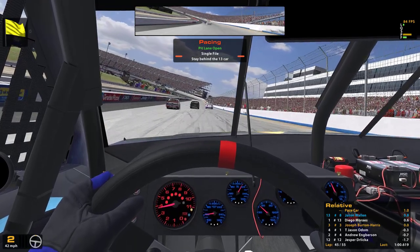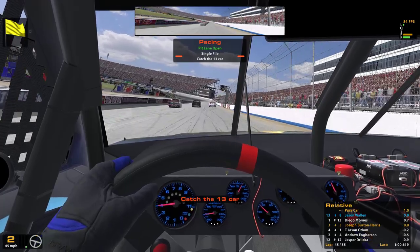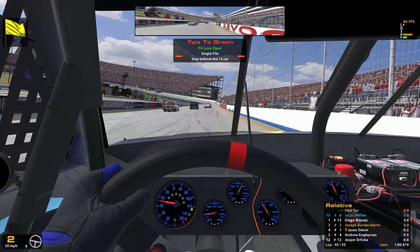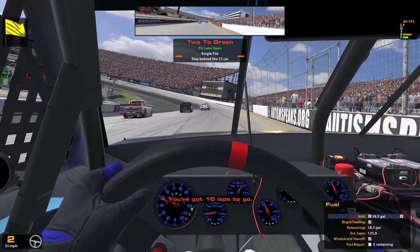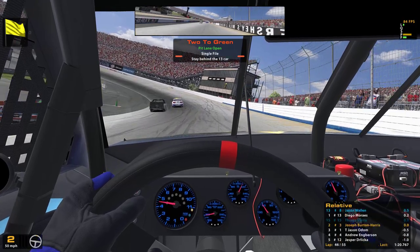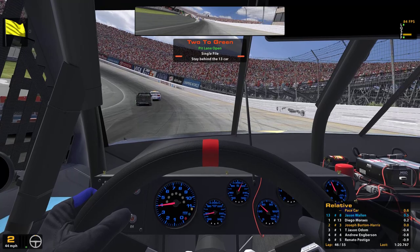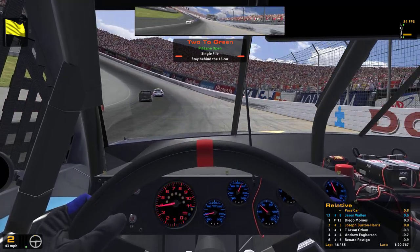Trust his name to be Diego Moraes. Catch the 13 car. Why? Oh my god, we're all gonna die. You got 10 laps to go. Oh, why? Alright, now I wish I had come out in second, because now I'm going to be black flagged as soon as he spins his wheels and spins in front of the whole field.